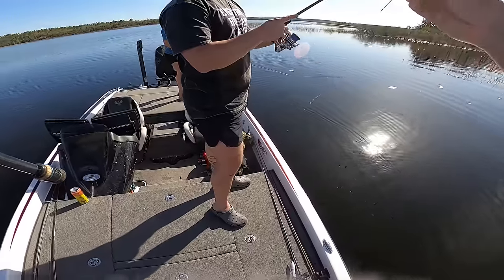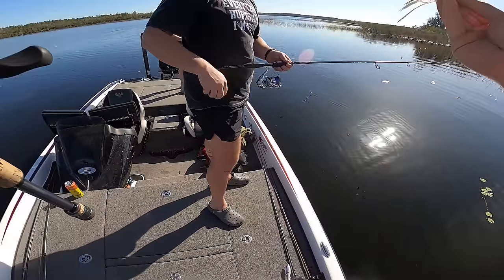When you're swimming a jig, crawl trailer, stroking trailer. Like swim bait, reeling trailer.